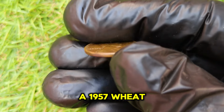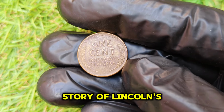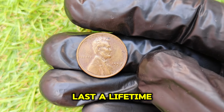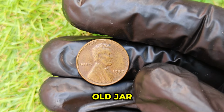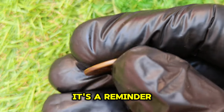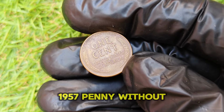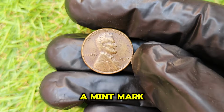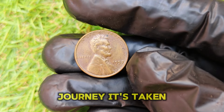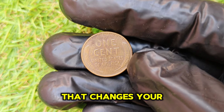Each carries invisible fingerprints of history, connecting us to generations before. When you hold a 1957 wheat penny, you're not just holding copper. You're holding a story of Lincoln's legacy, of American craftsmanship, and of a time when coins were built to last a lifetime. Whether you find it in an old jar, inherit it from a grandparent, or discover it while searching through pocket change, it's a reminder that even the smallest treasures can hold the greatest value. So, next time you see a 1957 penny without a mint mark, don't overlook it. Examine its shine, check its condition, and imagine the journey it's taken across decades. You never know. It might just be the coin that changes your fortune.